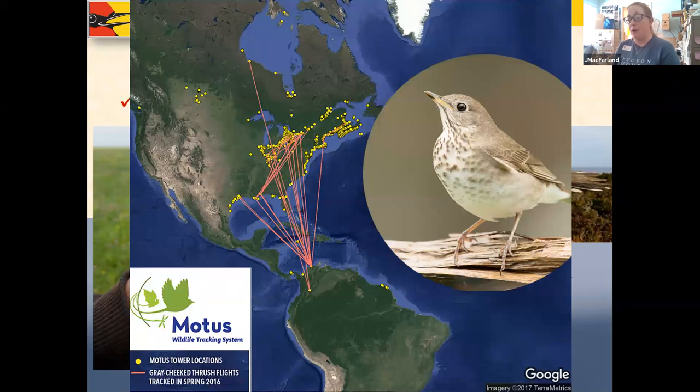So this is a map for MODIS, a wildlife tracking system, and the yellow dots are established locations. You can see here that this thrush, a gray-cheeked thrush, was pinging on these different towers as they all migrated to this area in South America. And you can see how many yellow dots there are in the east, in the Great Lakes area, parts of Canada, Hudson Bay, but zero in Arizona.